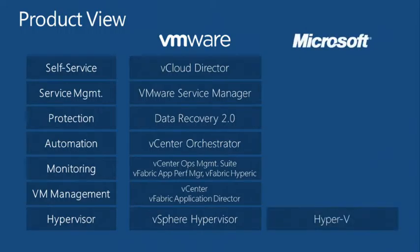But on the Microsoft side, we talked about Hyper-V yesterday. We're going to look at Virtual Machine Manager and how that's managing our virtual machine environment, as the name would suggest. But notice it's one product to do what vCenter and App Director are doing. So Virtual Machine Manager gives us the ability to deploy those multi-tiered applications in the box without a separate product. We'll look at that in more detail later on.